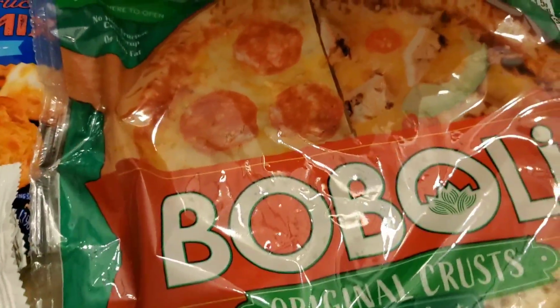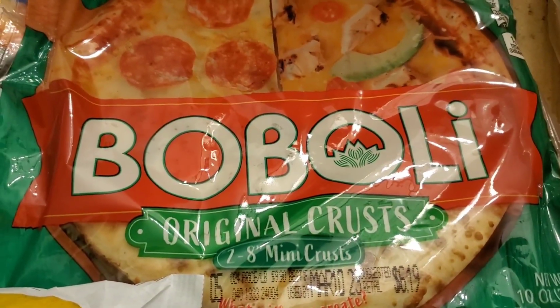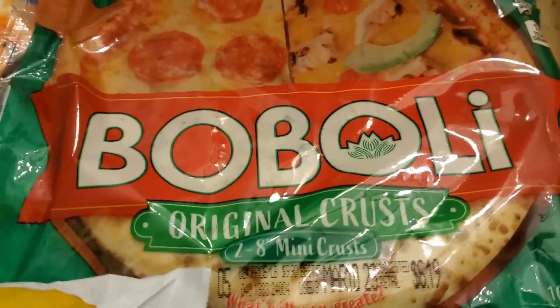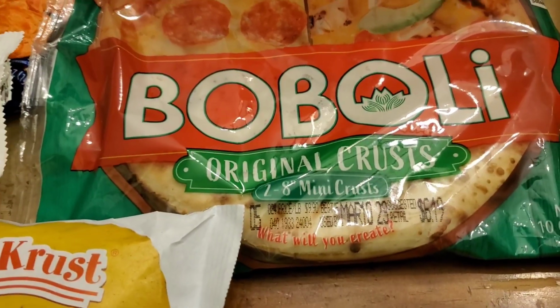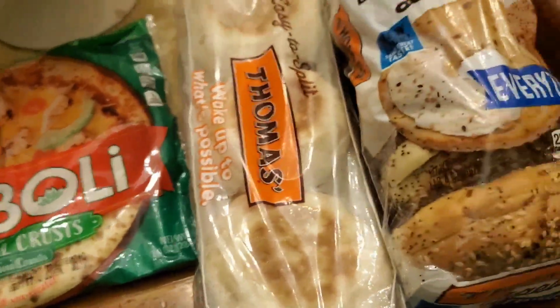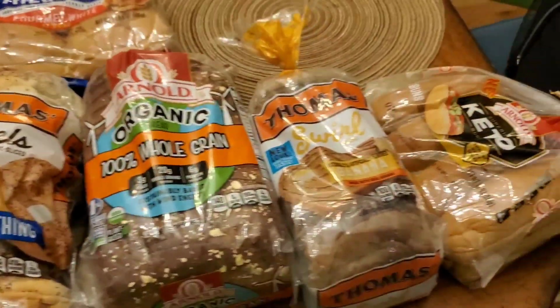And she also likes to do little homemade pizzas, and I saw these little mini Boboli pizza crusts for $1.25, so she can make 2 pizzas. I usually always have some shredded cheese in the fridge and some kind of tomato sauce. My big thing that I was so excited to see today was all this bread. Look at this bread. This is amazing.